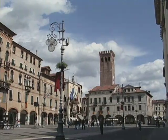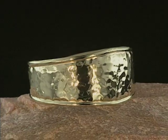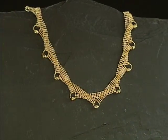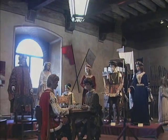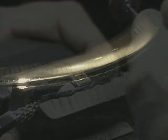For thousands of years, gold has been cherished by people around the world. Known as a symbol of beauty and wealth, gold has adorned kings and queens throughout the ages. Its beauty and mystical attraction has made it the perfect precious metal for jewelry.